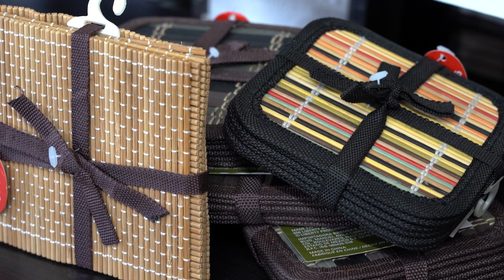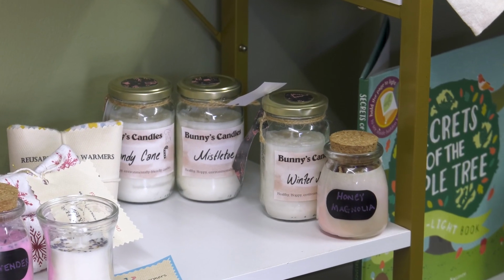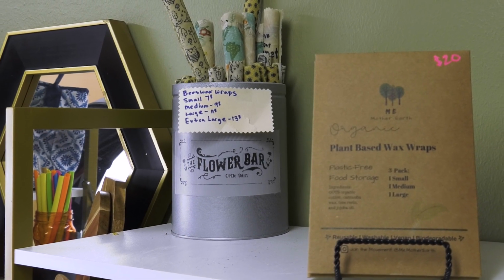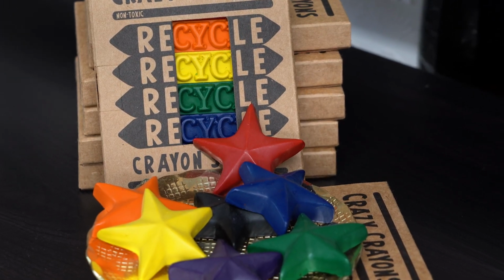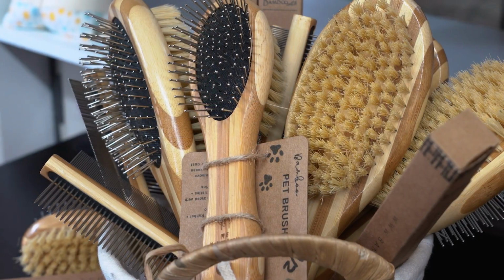So we do have, I call those the accessories to the daily consumables, just trying to replace stuff that you use all the time but then throw away, like beeswax wrap or a plant-based wax wrap to replace cellophane wrap. That's a big deal because that is where we're going to make the biggest impact for just the amount of trash that as consumers we generate.